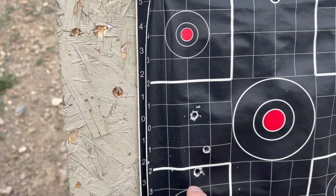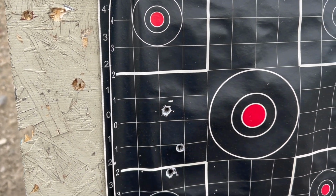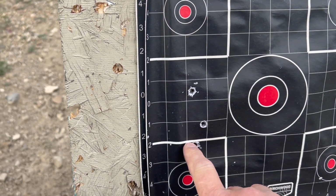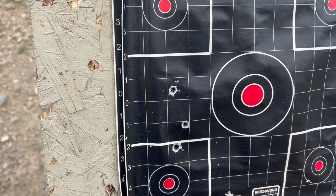Well, okay, there were 3 shots right there. I was aiming right here. Point of impact's a little bit left. I haven't sighted the gun in. I haven't played with it enough to do that yet. So it's not shooting terrible. It's not great. That's about a 2.5-inch group with those 3 shots.